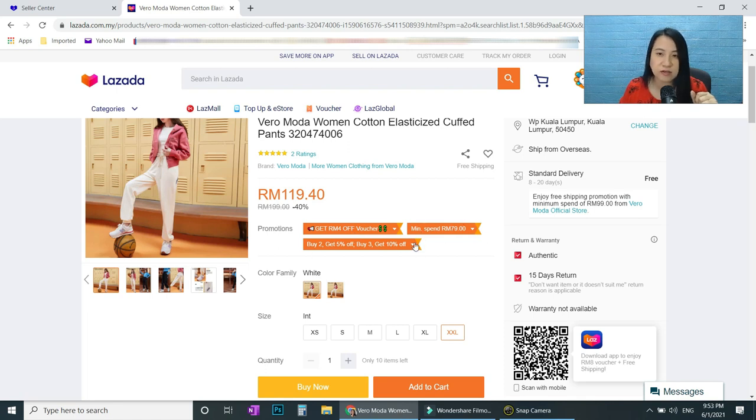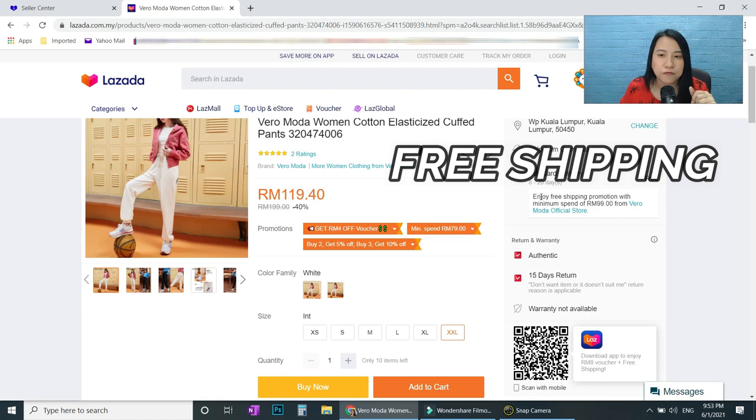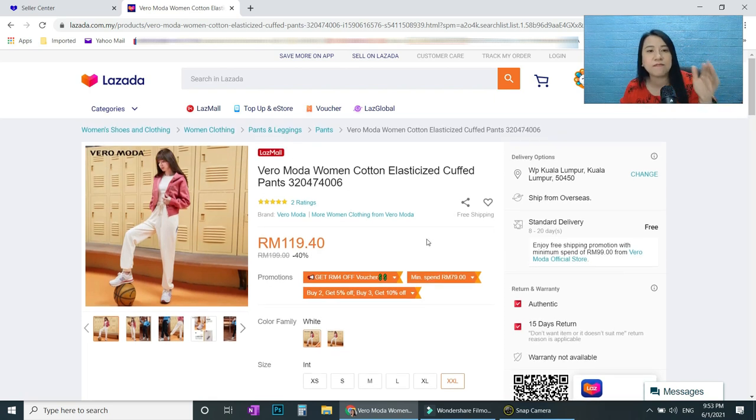And then they have this Flexi Combo going on, that is buy 2 get 3%, 5%, something like that. Can you see this? And then they have this very important promotion, enjoy free shipping with a minimum spend of 99. So if you as a buyer see, wow, free shipping, I want to buy from this seller, compared to the person who sells the same thing but you need to pay for shipping, most people will choose the one that doesn't need to pay for shipping. So if your margins can permit, I would strongly suggest that you set free shipping in your store.